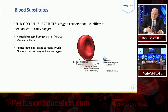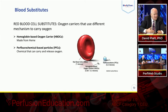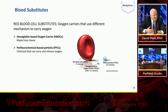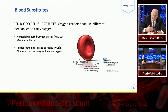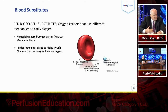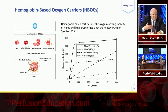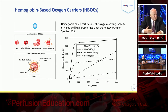If you look at the next slide, it describes the size. We're talking about red blood cells compared to that molecule. The ability to carry oxygen also has a size solution. When you reduce the size, you create a lot of benefits. For example, you can oxygenate tissue in a completely different configuration.